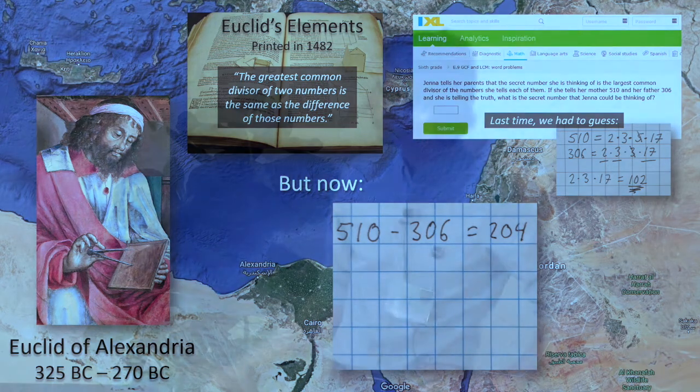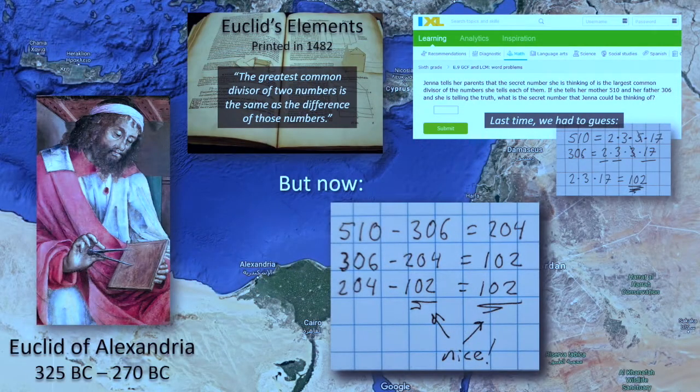So we first subtract these 2 numbers. We get 204. What Euclid is saying here, these all have the same greatest common divisor. Amazing. So then we can just subtract them again. These all have the same greatest common divisor. We subtract them one more time, and we just get the same number out. Nice. And that took no work. So you're talking about the gross domestic product, 10 to the 44 factor. This just flies right through.